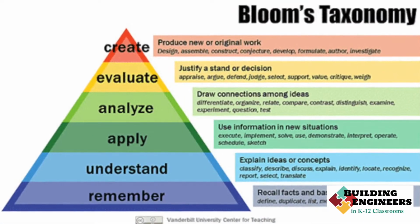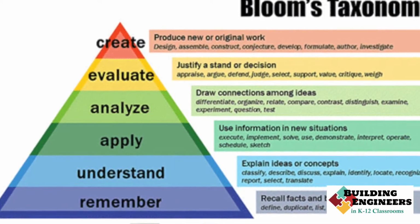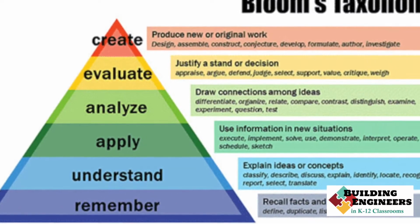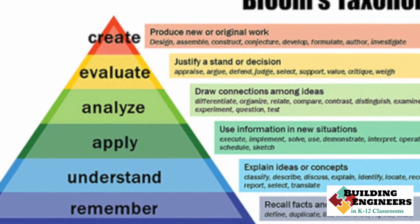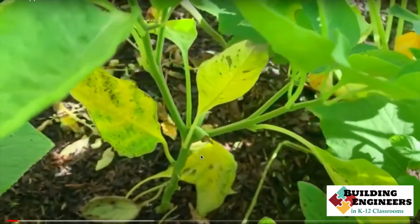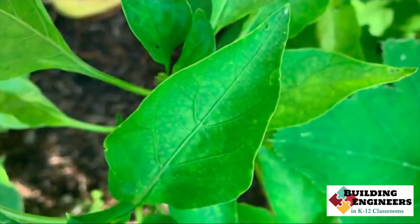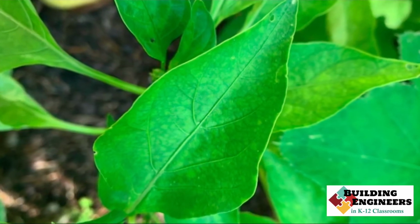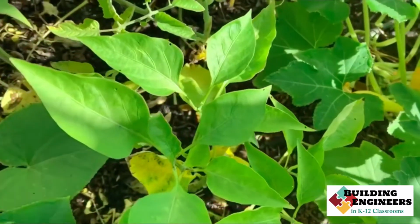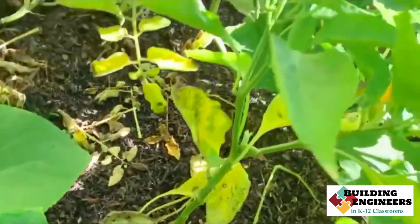Perhaps the best example of practicing critical thinking skills from the students came from a time when the leaves began to fall off the pepper plants. Now, notice that students were observing this critically, and they noticed that not all of the pepper plants were losing leaves, only some of them. So students began to ask questions, and I asked questions as well.